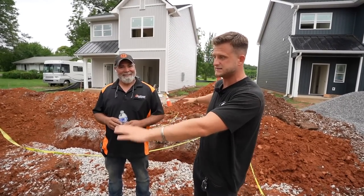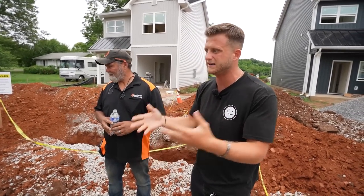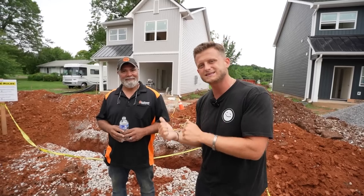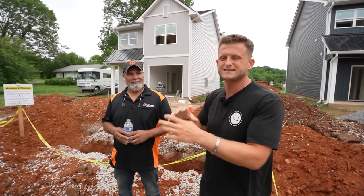I will tell you that right now. This is not safety first with all these ditches open. You do not want to leave ditches open on your job sites. We've just been in a bind, and it is what it is. So we'll get these covered up, get his guys out here, and hopefully get this knocked out quickly, then get our guys back out here to tie in that sewer to the house.